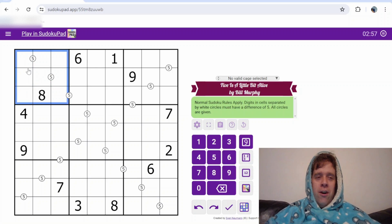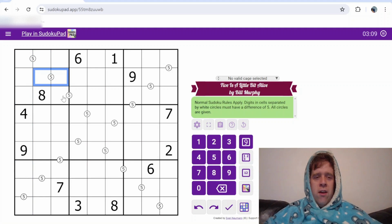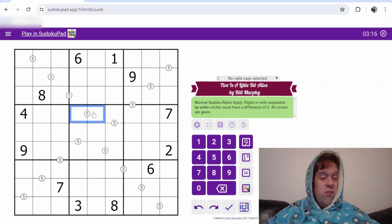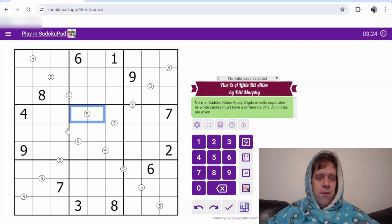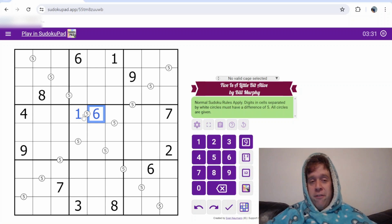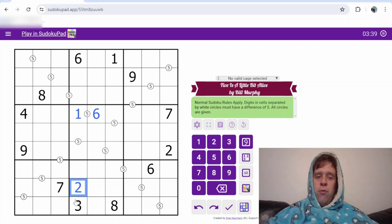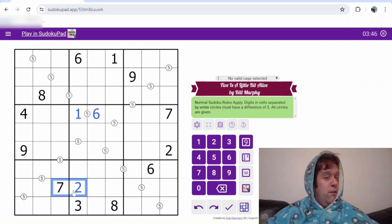Each box, each row, and each column must contain the digits 1 to 9 once each. Now, if you're like, hey, what's a variant Sudoku? Well, have a look. Across this grid, we have a bunch of cells separated by a white dot. Digits in cells separated by white circles must have a difference of 5. All circles are given. That is a negative constraint. So let's have a look at what that actually means. As an example, this cell could be 1 and 6 because those are the digits separated by 5. But looking for an example, this could not have a 2 because 7 and 2 have a difference of 5, but there's no circle in between. That's a tool that'll come into play later.